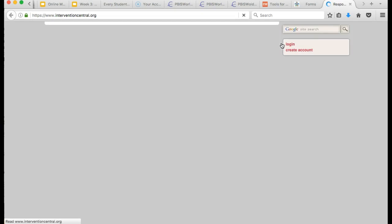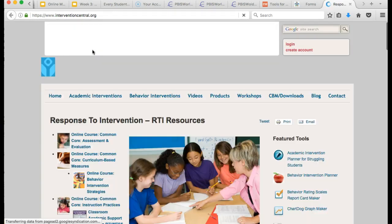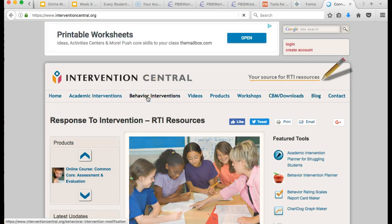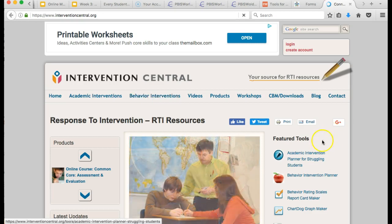And Intervention Central is a response to intervention site. And so when this loads up, you can see it says academic interventions, behavior interventions. CBM is curriculum-based measures and downloads. So I'm just going to click on the behavior interventions. And then there's also these tools here. So those are often very useful.